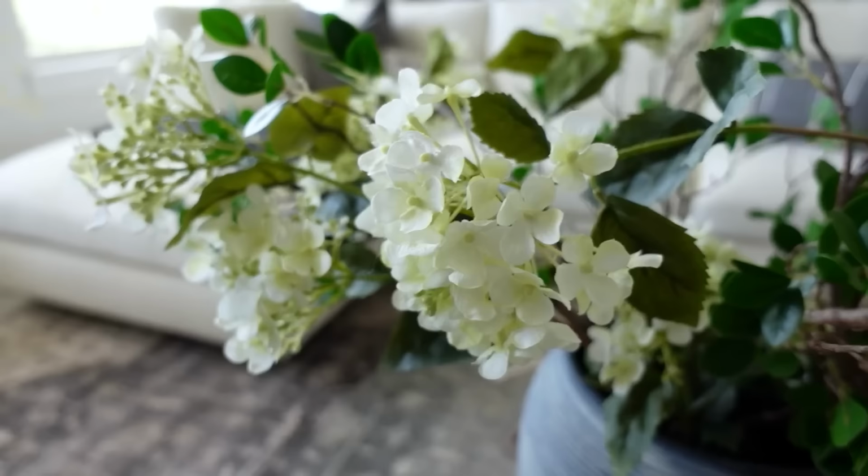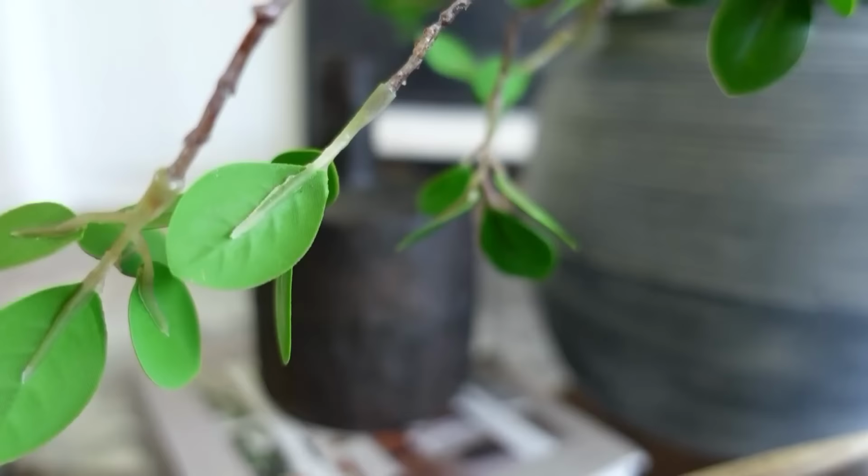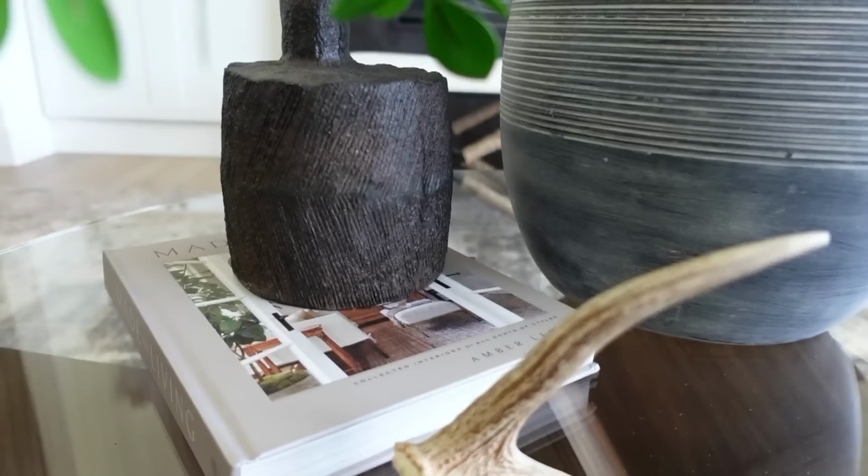This view just takes my breath away. I absolutely love the way the Hobby Lobby hydrangeas look and the vase I got from there as well, mixing in a few things from Home Goods, and then this antler shed that my son found on our property.